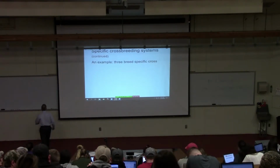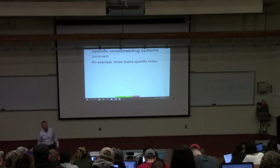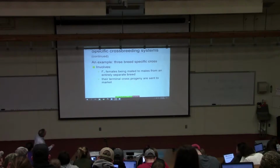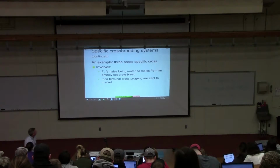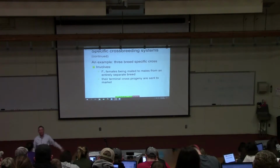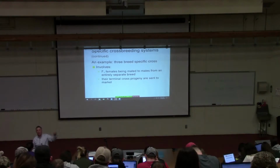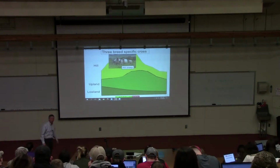Okay, this three breed specific cross is sort of the historic start of these systems. This is how they all kind of kicked off, and what they involved is you produce an F1 female. So that would be a cross of two breeds to create an F1 female that has good maternal attributes. And then you breed it to a terminal sire, a good paternal sire, to produce a crossbred progeny. All of those go to market. So typically you produce a good maternal by a two-way cross, and you breed that back to a paternal sire. So this is really the start off, to be honest, historically of these systems.